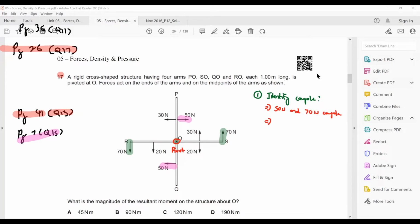Now, the 70 Newton couple will give you counterclockwise rotation. The 50 Newton couple will give you clockwise rotation. So when you want to add up the moments together, you consider clockwise as being positive here. The 50 Newton couple will be considered positive. The 70 Newton couple will be considered negative.